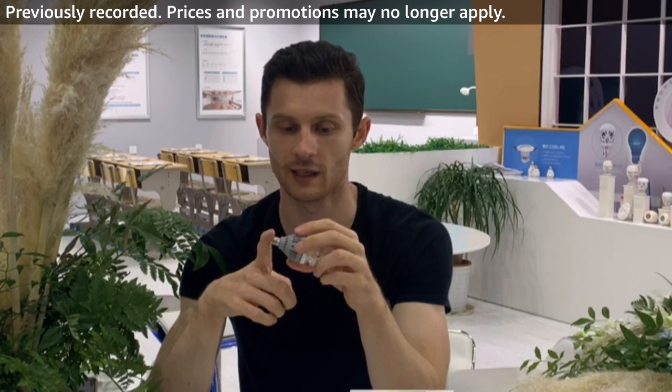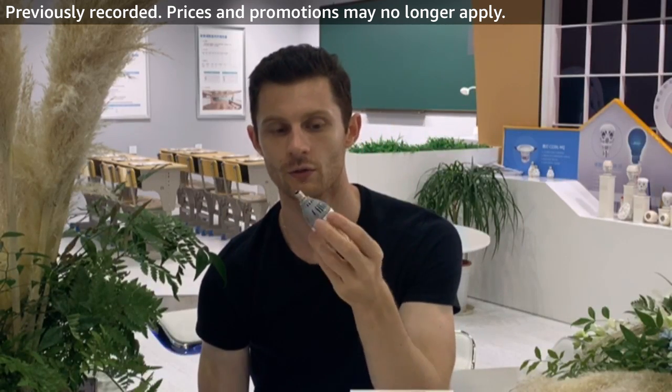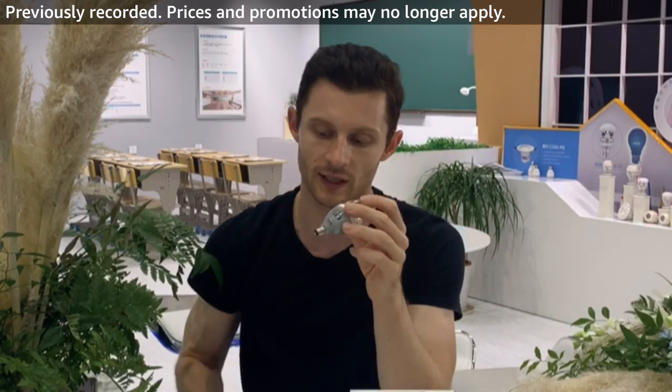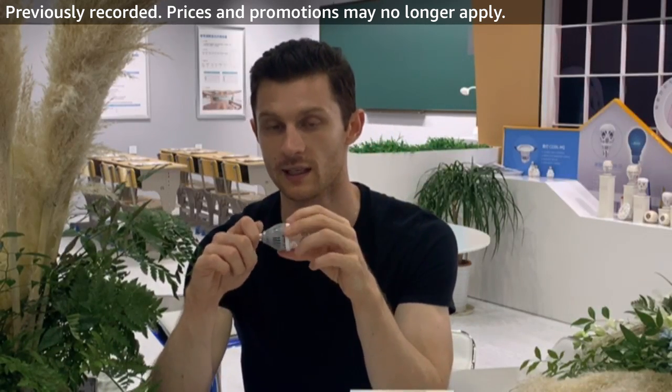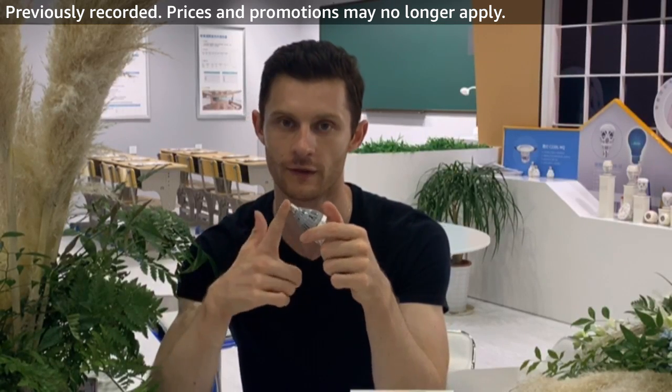So if you do have a ceiling fan light, they may come with E12 fittings, but if they do not, you do need to buy your own E12 converter. So you will need an E12 converter that will fit inside an E26 fitting, if you don't have the E12 fitting on your light.